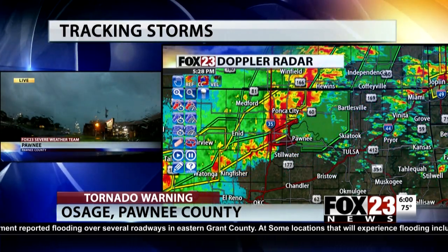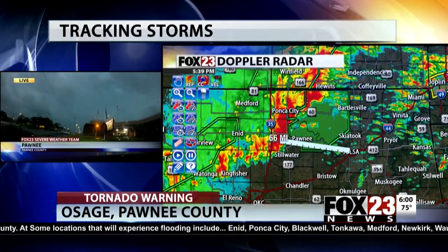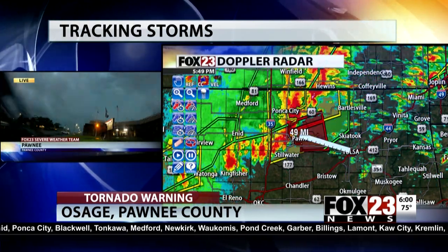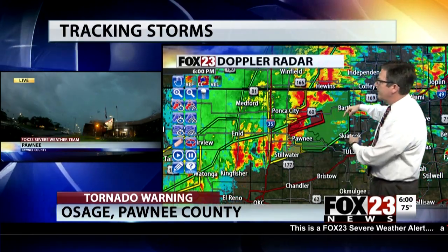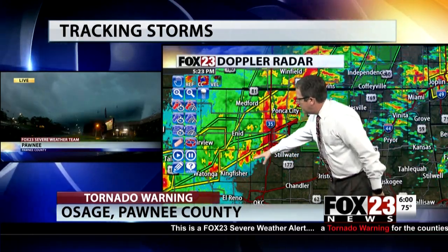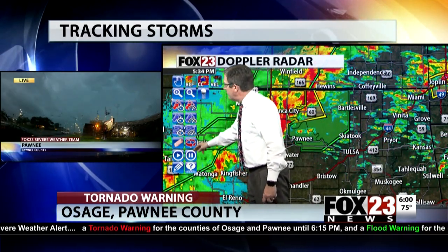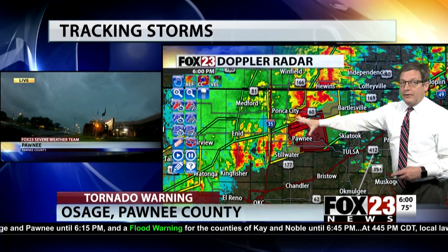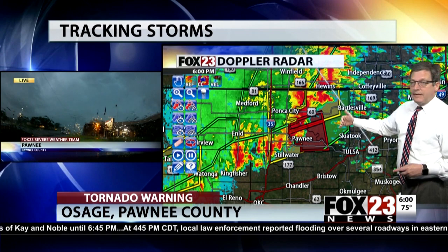As we look at the line, you can kind of pick out that the motion of this is a little bit more to the northeast. We're looking at about 49 to 50 miles or so to the northwest of Tulsa, but it's not moving directly toward the city of Tulsa. We're going to probably have to wait for this continued development through central parts of Oklahoma to make it toward the metro area. What that means is the bigger area of rain is going to be delayed just a little bit, probably well after 7 o'clock.